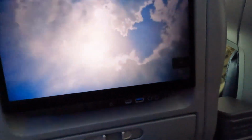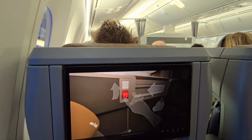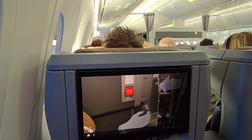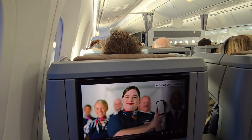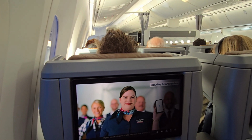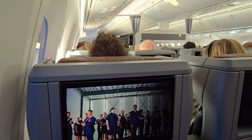That was easy. In case of an emergency, release the door by lifting the red lever located inside the suite. Then slide the door open. If you have a handheld device, please switch it to airplane mode now. If your electronic device falls into your seat, please do not adjust your seat and contact a crew member for assistance.